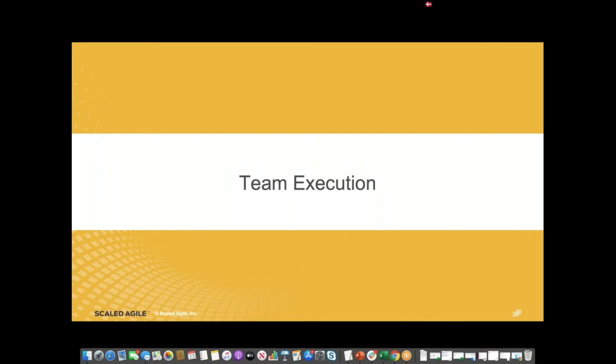So we've done the PI planning. It's all done. We have the high-level plan ready. We want to get into the execution. We want to deliver our features. We want to work towards our objectives. We want to refine the backlogs and inspect our plan as we go along.